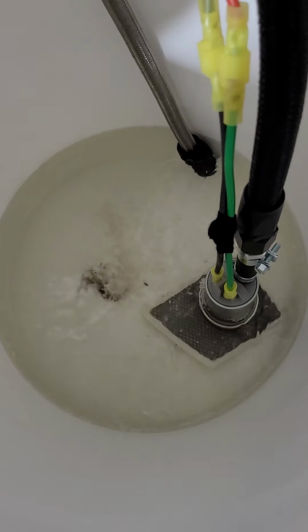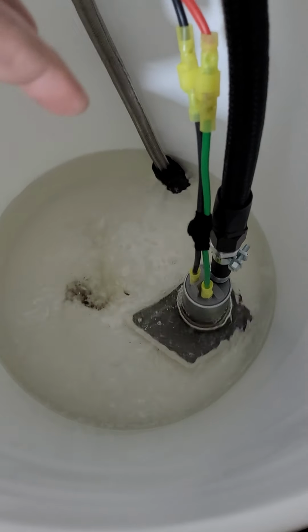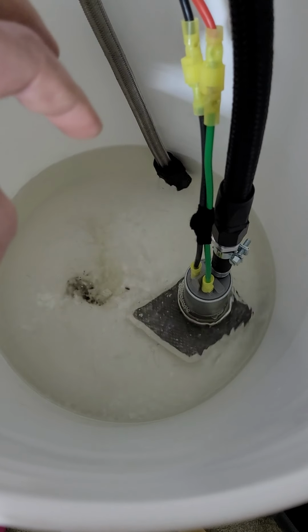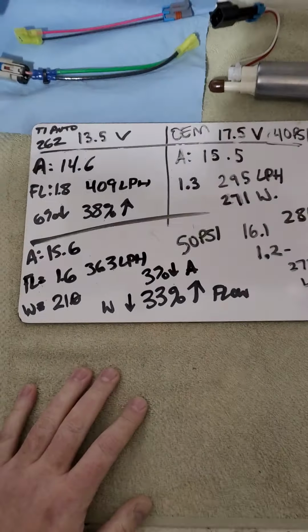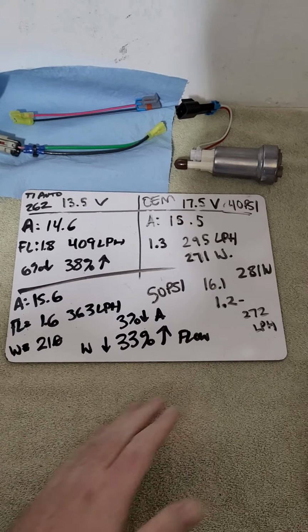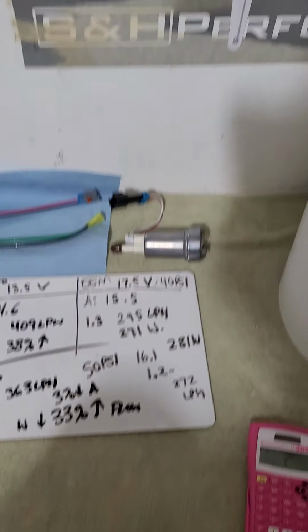So, it's a submerged pump, the fuel cools it, so it's not working as hard. It's easier to cool, it's not generating as much heat. Pretty cut and dry. I can tell you which one's more efficient, which one's safer, which one gives you more overhead.